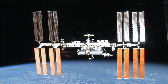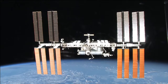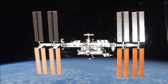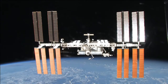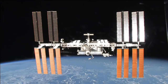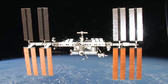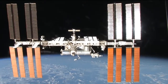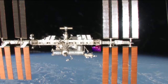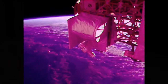I see. Okay. Let's help set the stage in terms of where this is. Where is OPALS located out on the station? We're on a platform called Express Logistics Carrier 1, and that's a platform that provides data and power to payloads in the space station. This is on the port side of the space station. So if you're on the ISS and you're looking along the forward direction of travel, we're over on the left side, and we're on the express logistics carrier that faces the Earth. So we're down on the bottom.